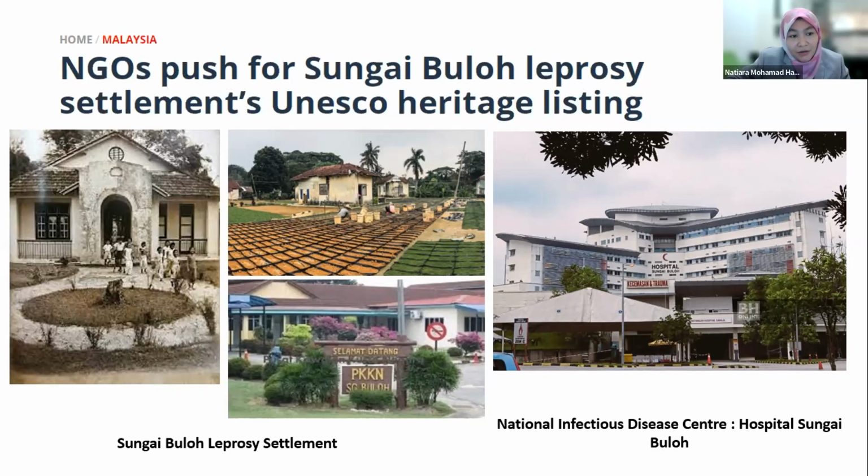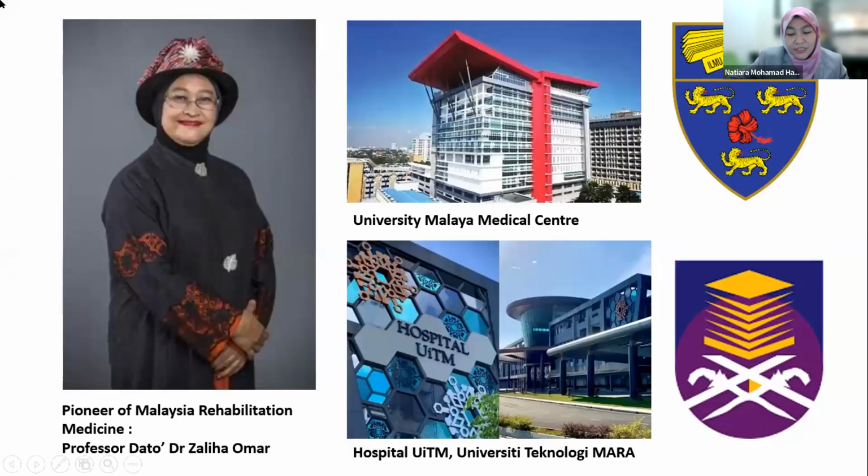At this current time, we still have the settlement, and most of the survivors of leprosy participate in horticulture activities. And of course, this settlement has greatly evolved and has developed into the National Infectious Disease Center in Malaysia from the leprosy center.